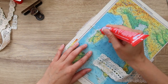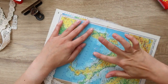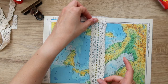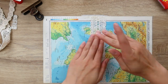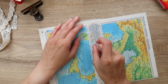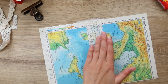So I'm just doing the same thing, just a little bit of glue, going to smoosh it with my finger, and attach my lace roughly in the middle. Again, I can take my bone folder, or just the edge of a ruler to smooth it out and make sure it's attached where you want it.